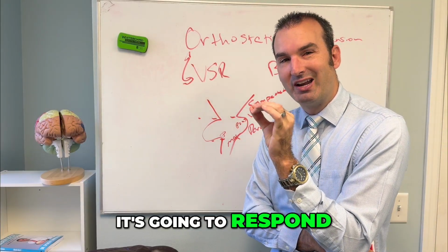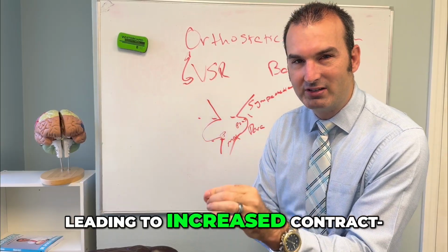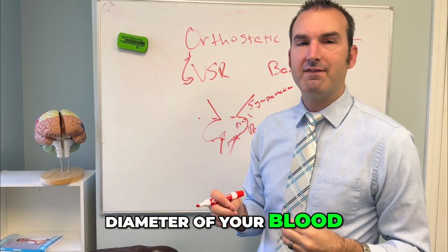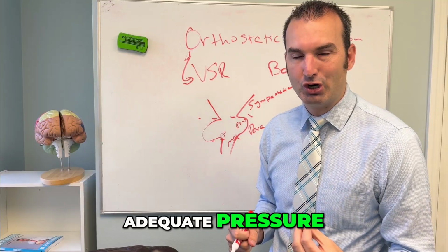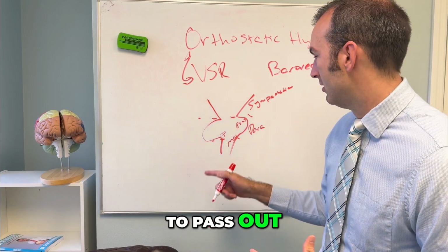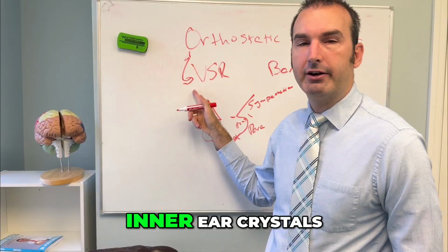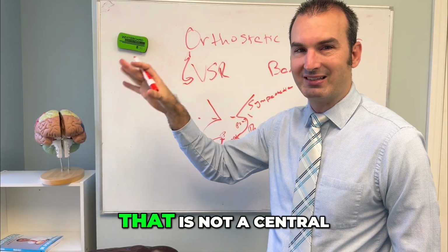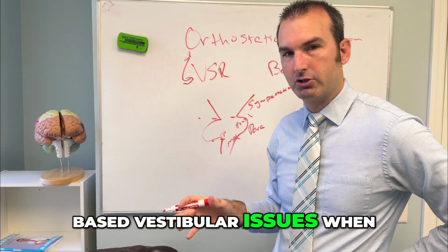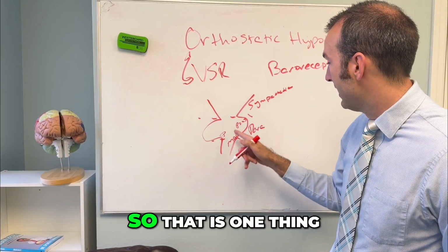Now, the way the vestibular sympathetic reflex works, it's when you make positional changes, your vestibular system, which has all of its nuclei, basically right in here, it's going to respond, and it's going to fire down, leading to increased contractions, right? And to shrink the diameter of your blood vessels, so you maintain adequate pressure, so you do not get lightheaded, dizzy, and feel like you're going to faint or going to pass out. So that's critically important to realize, right? There's way more to the vestibular system than inner ear crystals. That's a peripheral issue. That is not a central. So a lot of people that actually have central-based vestibular issues when we look at orthostatic hypotension, and that's why we see them respond so well when they get care.